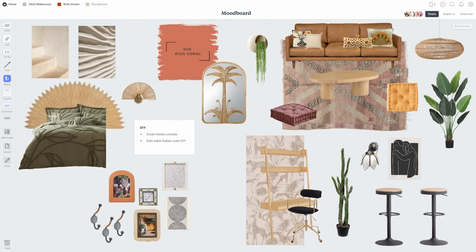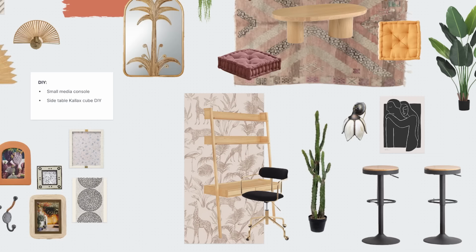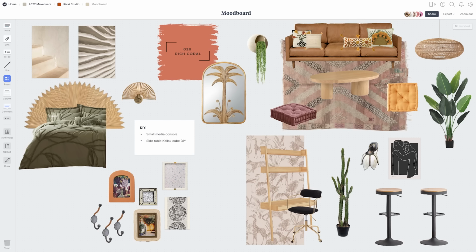Also, Ricky on the call mentioned that she loves giraffes. She has a ton of giraffes around her apartment, and so I really wanna lean into that. I wanna try to source a wallpaper to go behind the desk to visually divide the office area from the rest of her living space, and it needs to have giraffes on it, for sure.